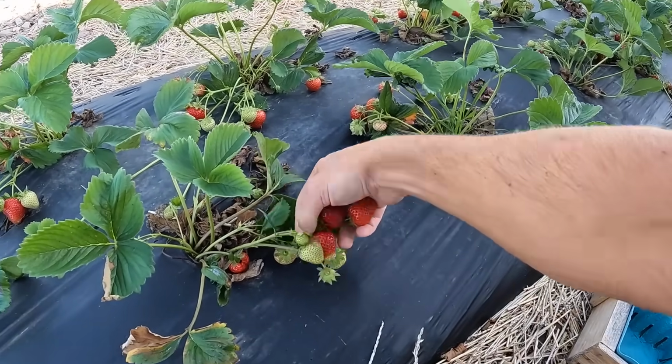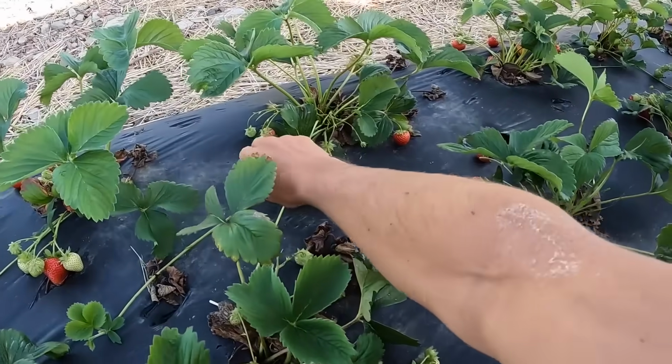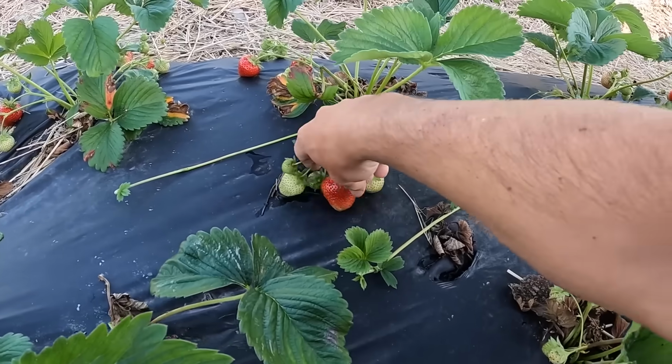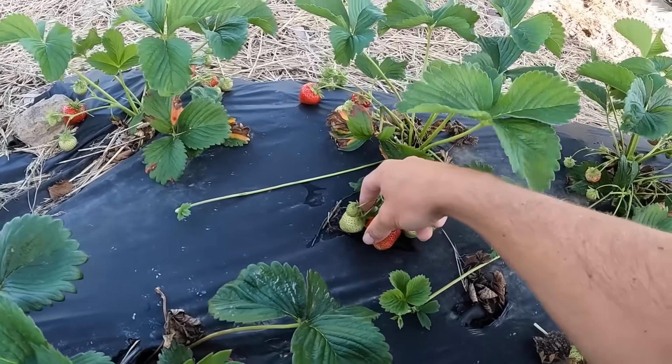And so that's what I'm going to do. If it has a white tip like that, obviously I'm going to let it ripen. But for the most part, they are nice and ripe. And you can see this wet spot, how this berry was sitting in there. Now luckily the sun's going to come out and that's going to dry today.